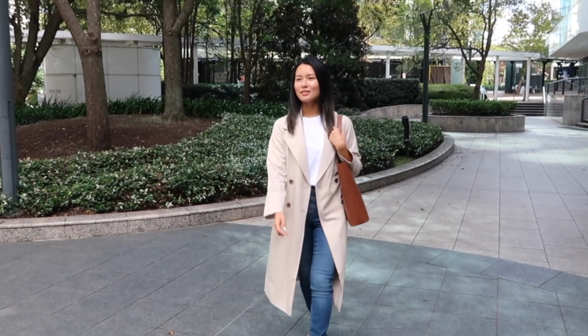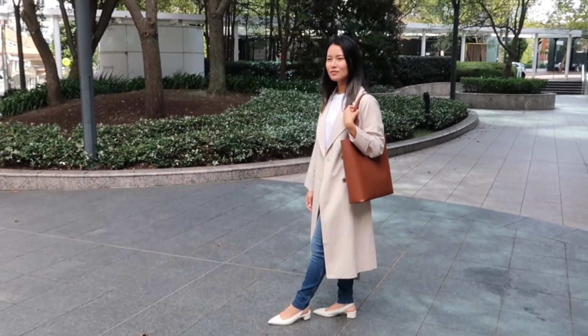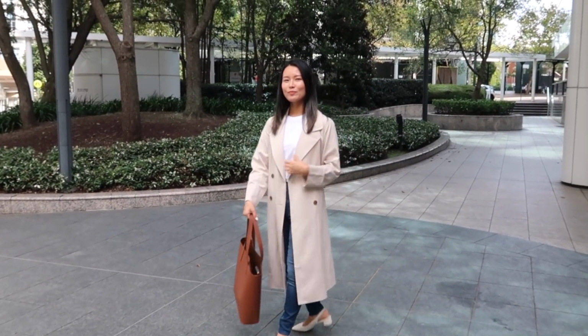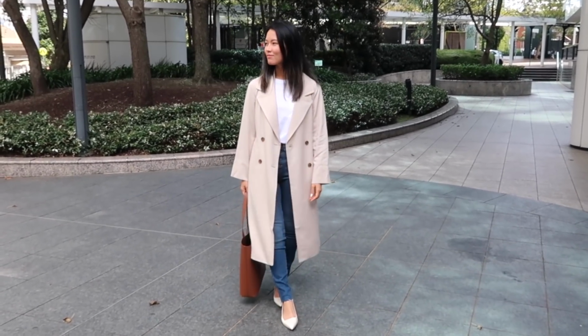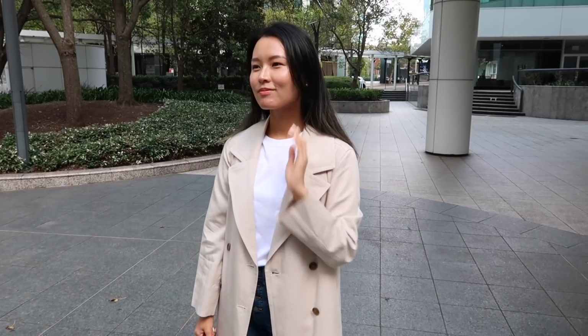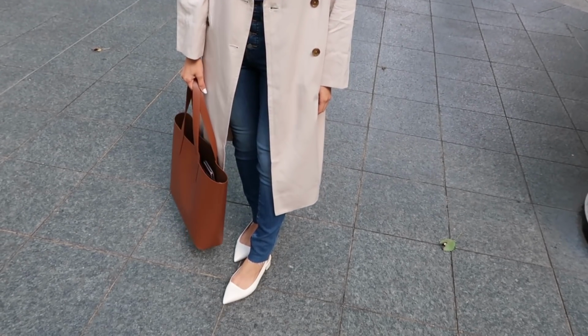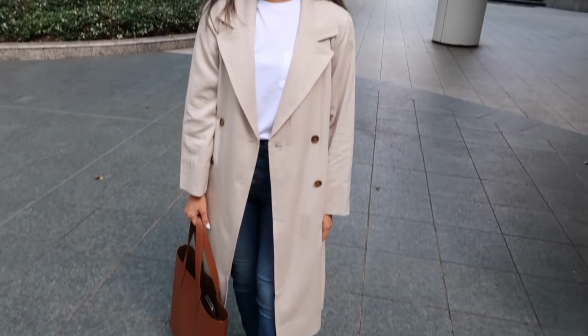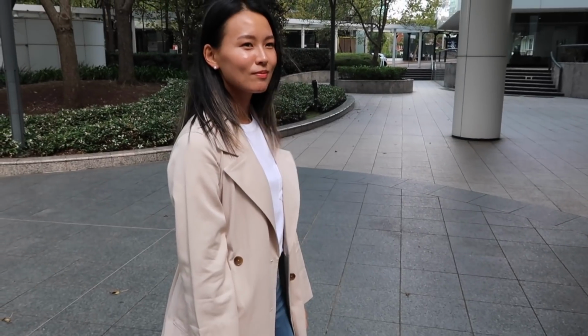Oftentimes in spring and autumn, we kind of get all seasons in the one day. So in the morning and the evening, it can be quite chilly, whereas in the middle of the day, we can get quite hot. So I absolutely think it is essential to have a lightweight outerwear that you can take around with you. So when it does get a little bit chilly in the morning or the evening, you can just throw it on. And I just really love how effortless this trench coat looks.